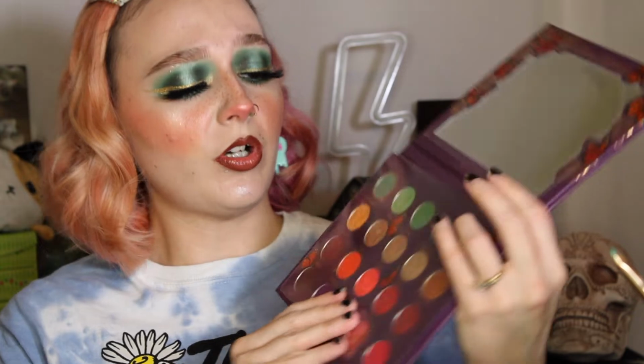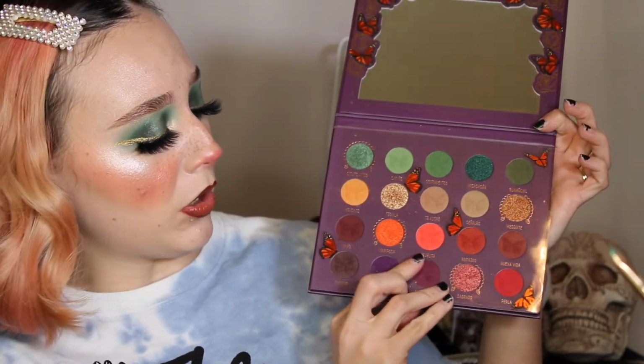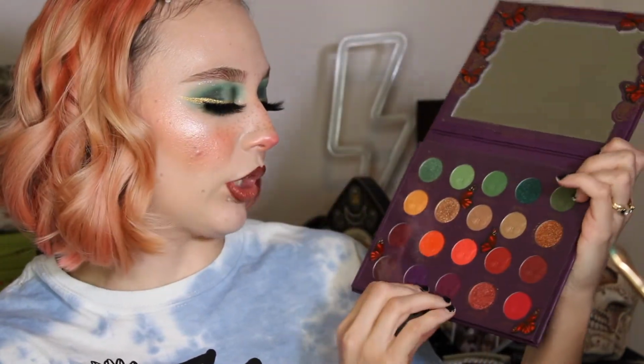So the palette right here, I'm gonna go ahead and start with the top row and go vertically from left to right all the way to the bottom row. So we're just gonna start with the greens and work our way to the purples and the red. This is Cielito Lindo, and it's the shimmer that I'm currently wearing on the center of my lid. I used the palette today just to do a little something extra with it because I wanted to play around with it more. I really like it.